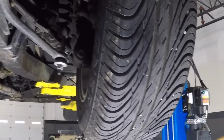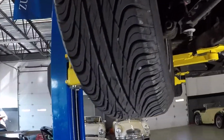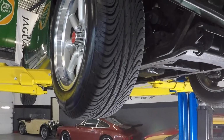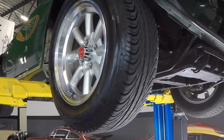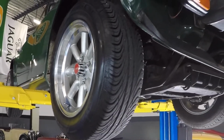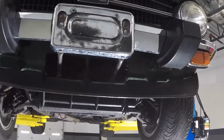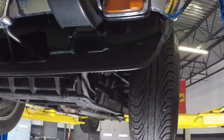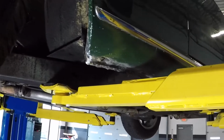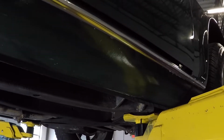Fresh tires here. Now I have a full set of Redline's original caps, trim rings, and the Redline Michelins look like they're fairly new. I'll show you those in a minute. Let me lower this car to eye level. I'll do one low walk around. Again, you won't see any damage or rust repair.